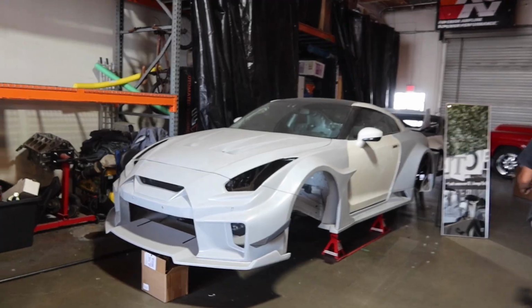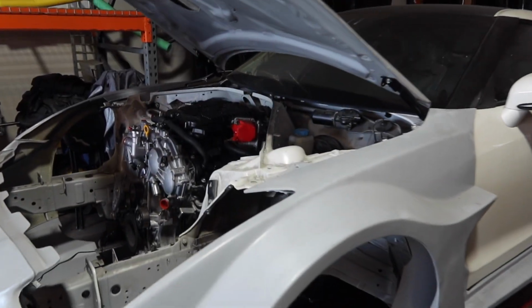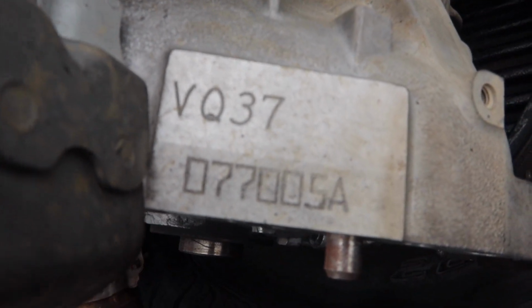Guys, here's a motor. So I guess there's actually a VHR in this GTR right here. They're making it into a full drift car. But yeah guys, VK37 boys.